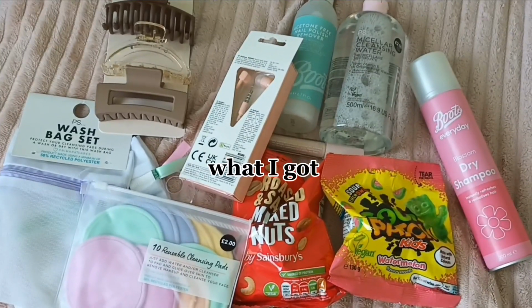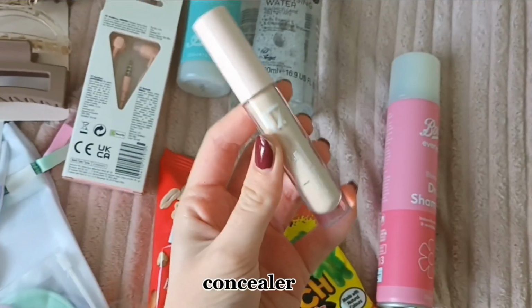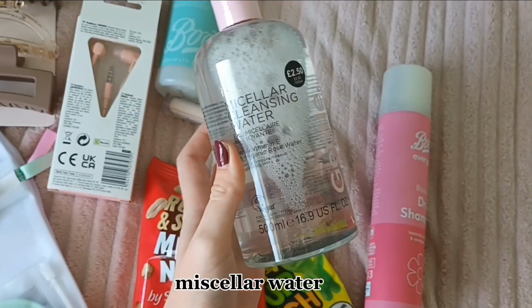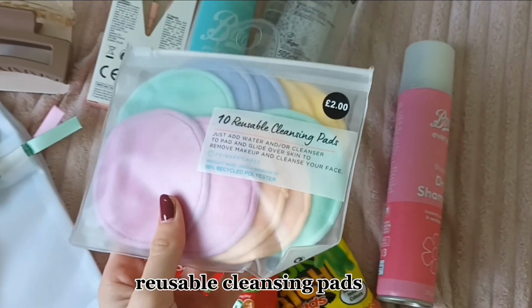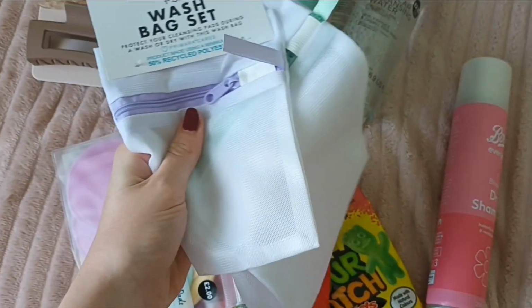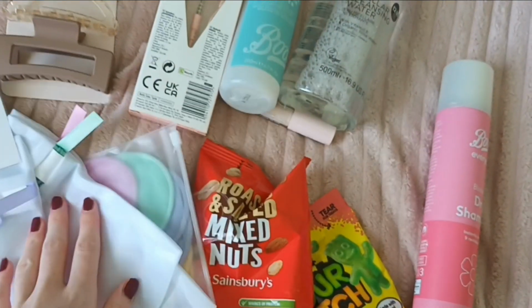Here's just a quick essentials haul. Got some snacks, a new dry shampoo, a new concealer, some micellar water, nail polish remover, earphones, these cleansing pads to take off my makeup, which are reusable, and some bags to be able to wash them, as Primark is getting rid of the non-reusable ones.